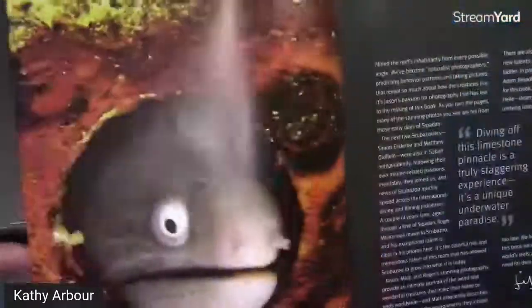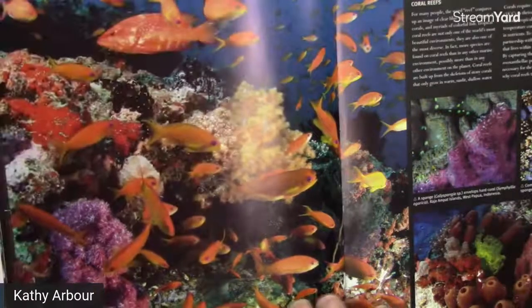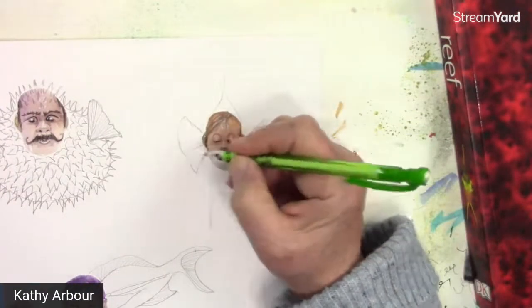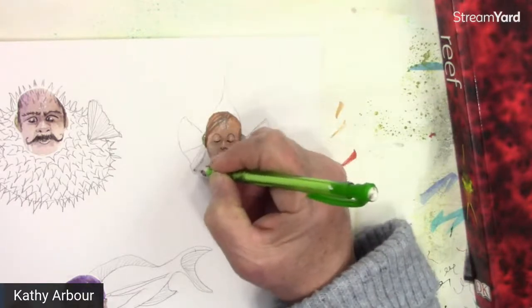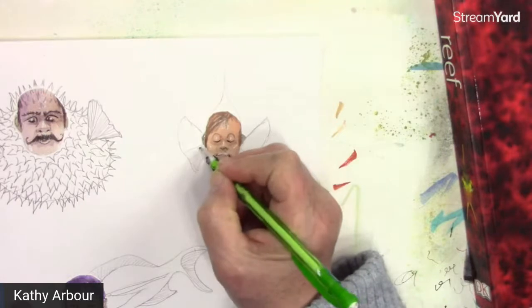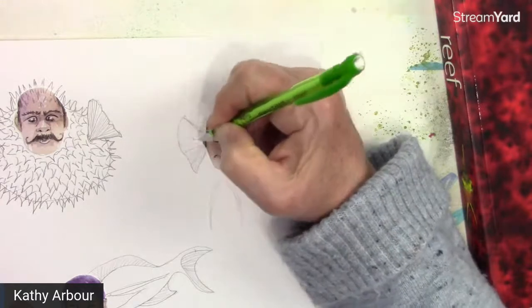Let's see what other ones we have here. Yeah, you don't really notice the tail a whole lot, so I don't think you really need it. It still looks like a fish. Is there any face on? Yeah, I think that's good. So then the way the lines go will show if there's any wave in the fin.